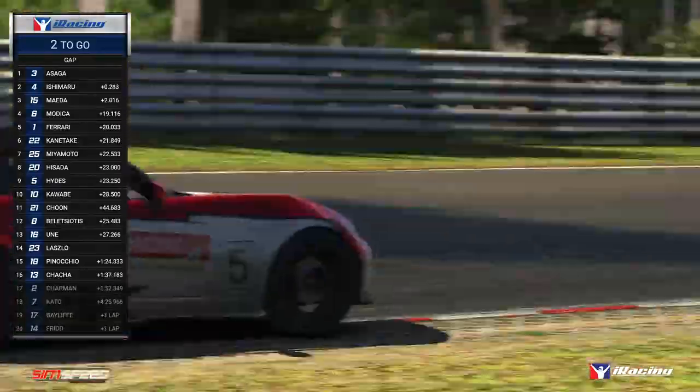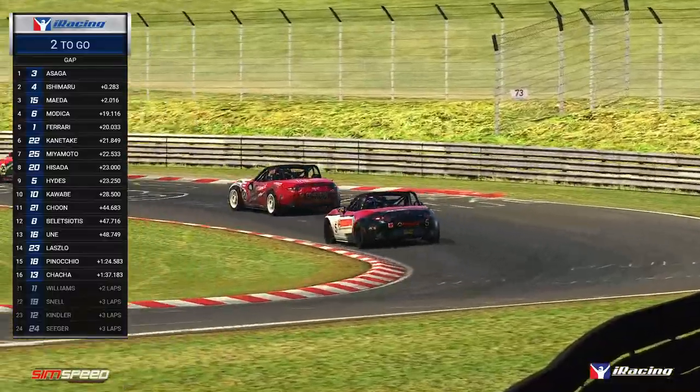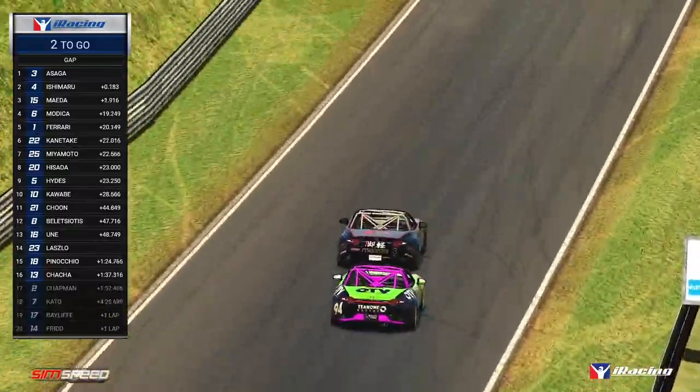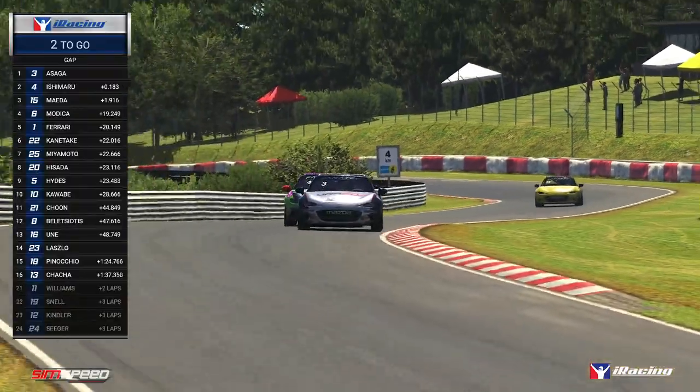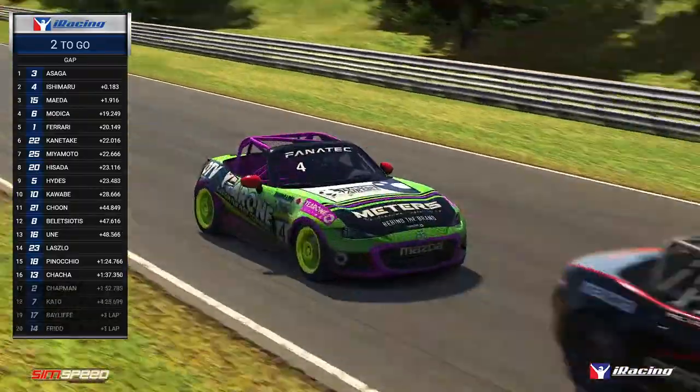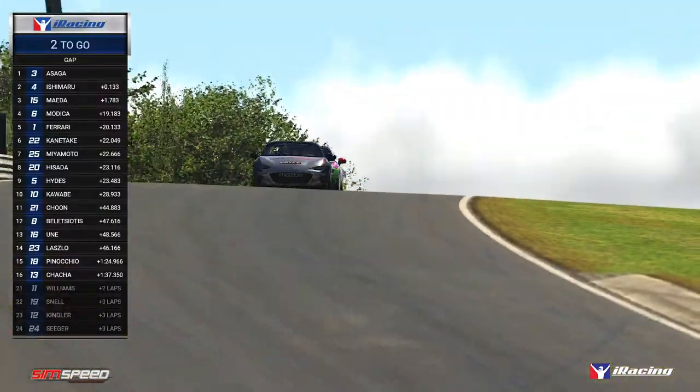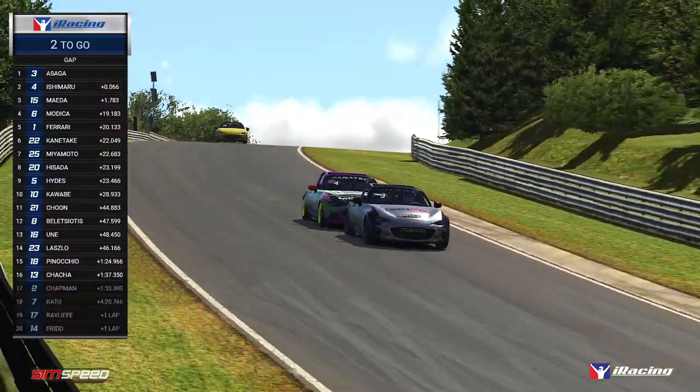You can see them there working their way through Hatzenbach, and there is Caleb Hyde. A lot of time lost for the Drop Bear Motorsport car, and I've got to say, of course, we don't like to say it, but that may be race over already for Caleb Hyde, because the slipstream effect around here is so crucial. And the fact is, he's getting held up right now.